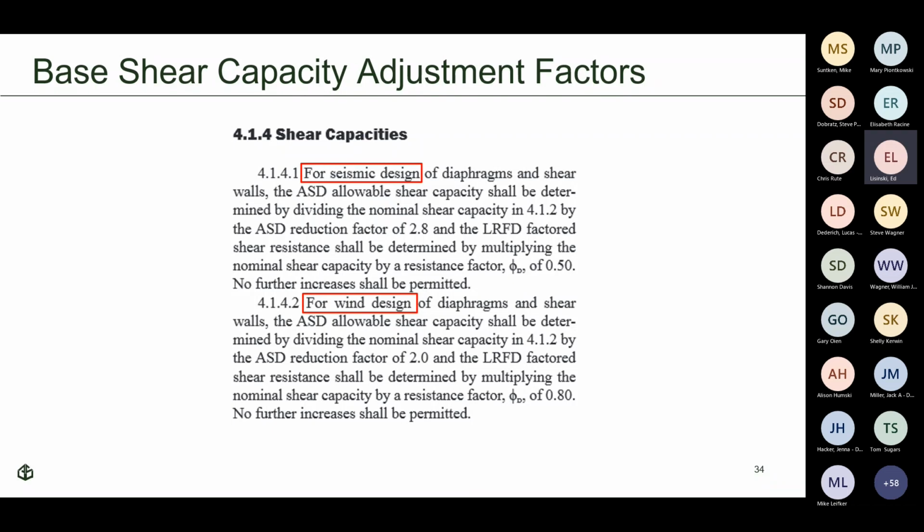And if you're using LRFD, then multiply the nominal shear capacity by a resistance factor of 0.80.